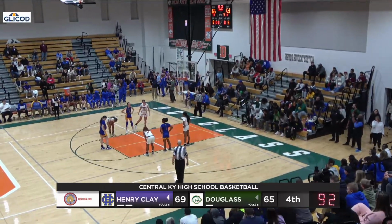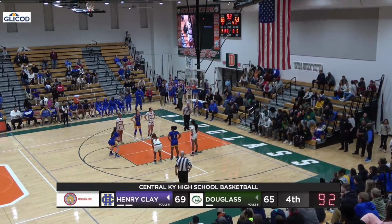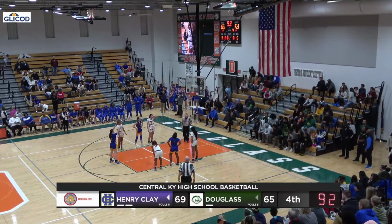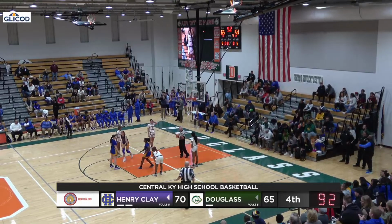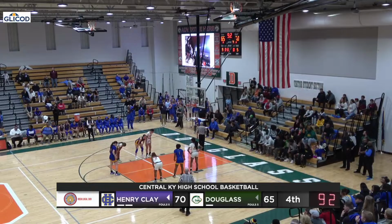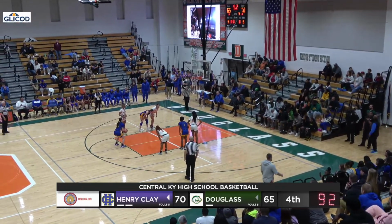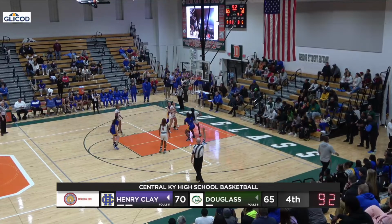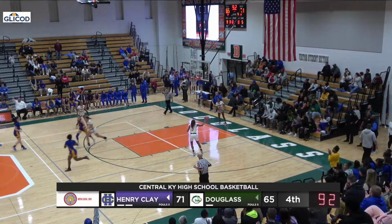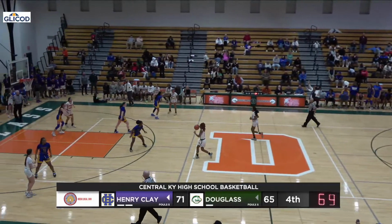You can pretty much guess what Frederick Douglass is going to do in tomorrow's practice. I expect them to practice free throw box outs over and over and over and over. Well, again, without Ayanna Darrington fouling out. But certainly this has been a feisty, determined Henry Clay performance. Absolutely. And they're going to win this game.